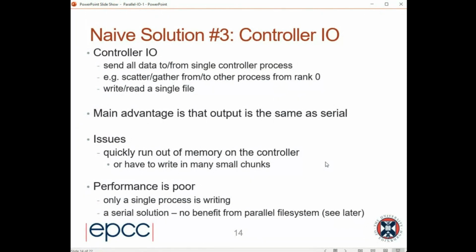ARCHER2 has, I should know this figure. It must have, I don't know how much data, but it has a lot of memory. Okay, what you're saying here is that I cannot write a file which is larger than will fit on a single process. So clearly, now then you can do it in small chunks.